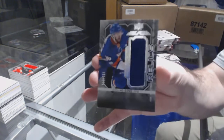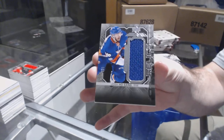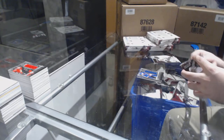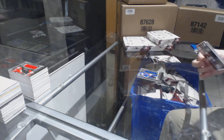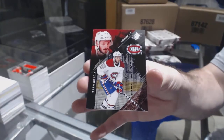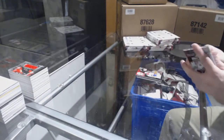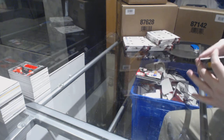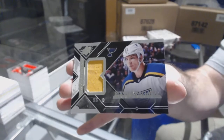Relics of 1/299, Josh Ho-Sang. You threw me down. Yeah, they always count it though, I can tell you that. And we appreciate that. 2/99, Victor Mete. No, they do. We've had people win, and they put our name down. And Extravagant Materials, Colton Parayko for the Blues.